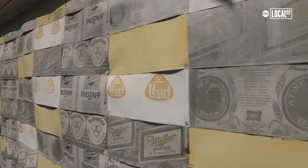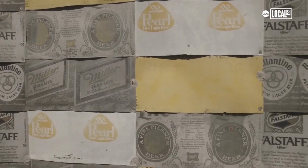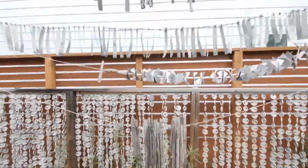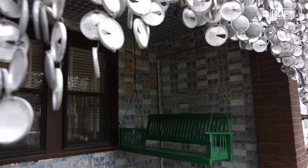You know, it sounds like it might be a funny thing to see a beer can house, but really when you get in here and look around, a lot of work went into it, and it is art. It's amazing. He said he wouldn't go around the corner to go see it, but he would lie awake at night thinking about what to do next with this place.